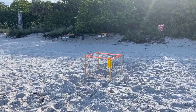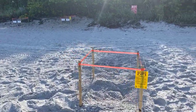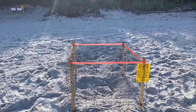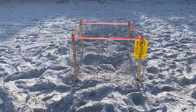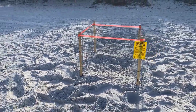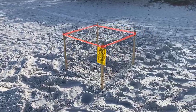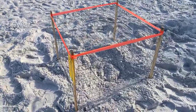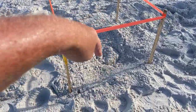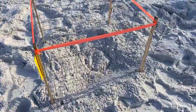But this is going to be nest number 30. And the egg chamber is right down there in the middle. See that little circle there? That's where the egg chamber is. That's where they found the eggs, right down there.